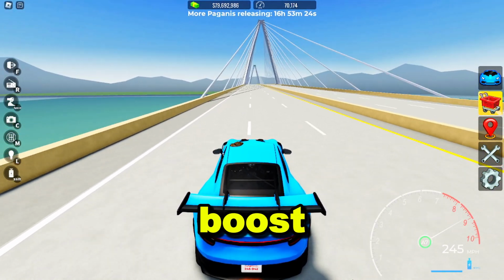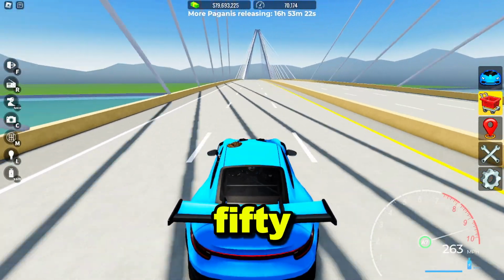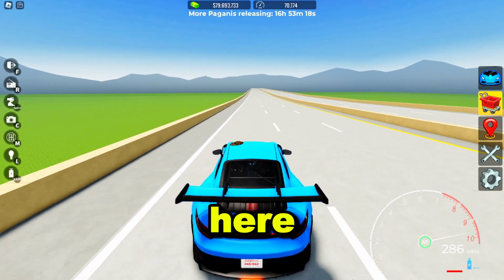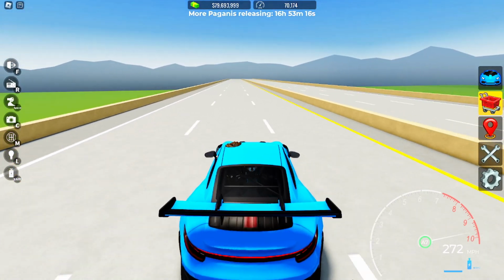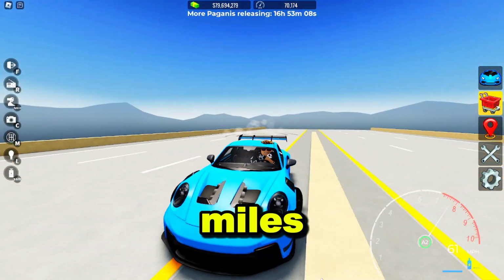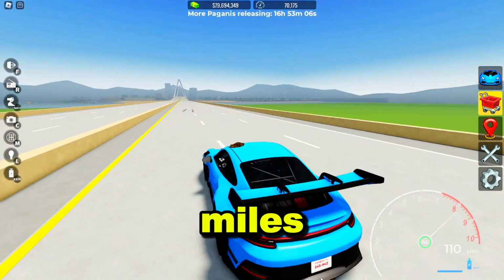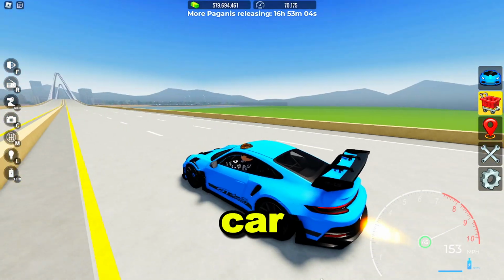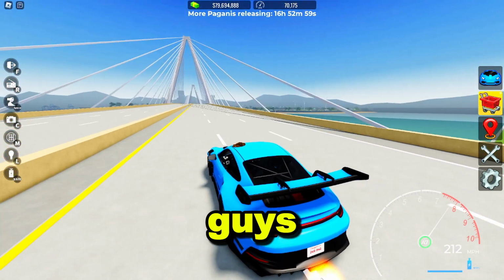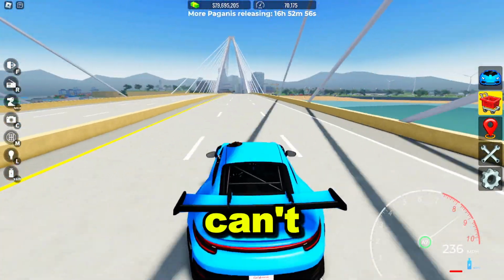Let me boost right here. So 250, 260, and then 270. Boost right here. 280, 290. Okay, almost 300 miles per hour. Damn. If we just went 10 miles per hour faster, we could have reached 300 miles per hour. That's how quick this car is, guys. And this is only 680k, guys. 680k. I can't stress that enough.